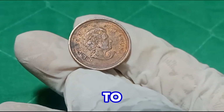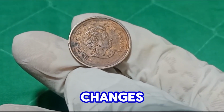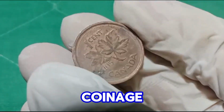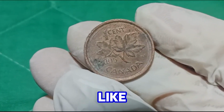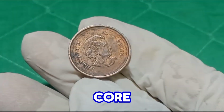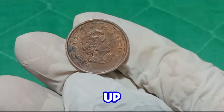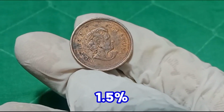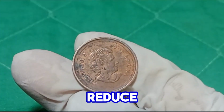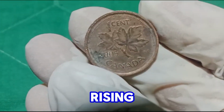This brings us closer to 2005, a year when pennies were still being produced in large numbers but with significant cost-saving changes. The 2005 Canadian 1-cent coin was part of a shift in Canadian coinage, moving away from the use of more expensive metals like copper and zinc. By the early 2000s, the Canadian Mint had started using steel as the core material for the penny, coated with a layer of copper. The 2005 penny is made up of 94% steel, 1.5% nickel, and 4.5% copper plating. This new composition helped reduce the costs associated with producing the penny, as copper and zinc had become more expensive due to rising global demand.